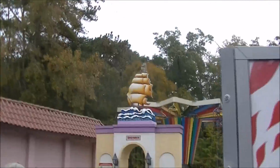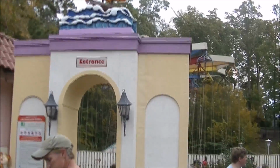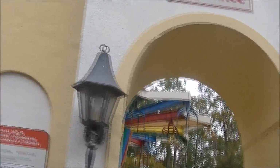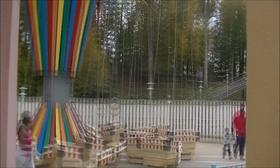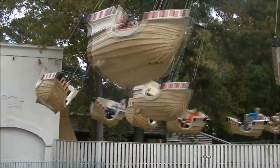Now this is a ride I assume will probably stay. It's a bigger ride. It's off on the end, and it's a little bit more of an adult ride, where it's just like the swings, except it's little swinging pirate ships. And it does look very, very old, and it's just a gentle ride. You hop in your little pirate ship, and it twirls in the air just like any old swing ride would.